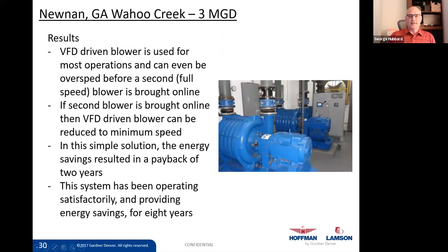So basically the results were that the VFD driven blower is used pretty much for all of their operations. They can bring a second blower online. And when they do that, they take the first blower on the VFD and slow it down to minimum speed, bring on the second blower, and then trim with the VFD blower. So here they experienced some good savings, with payback of about 2 years in this example. And it says here, this has been operating for 8 years. Like I said, it's been more like 12 years since we've done that change out.